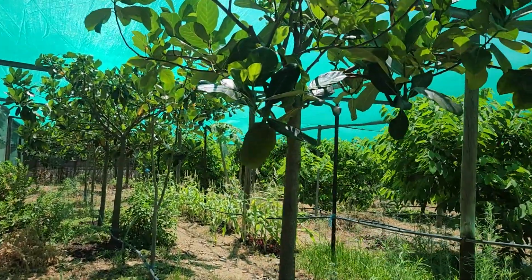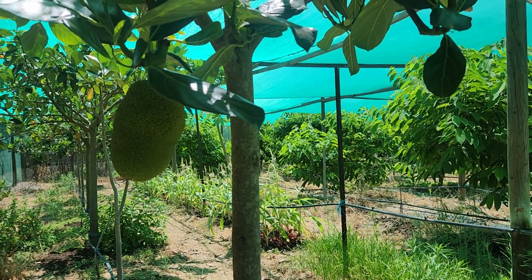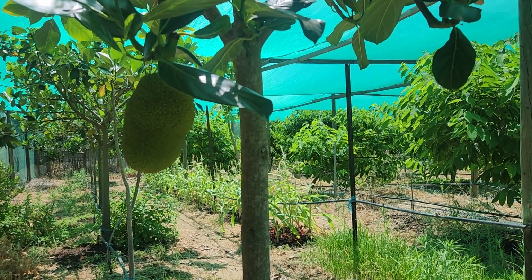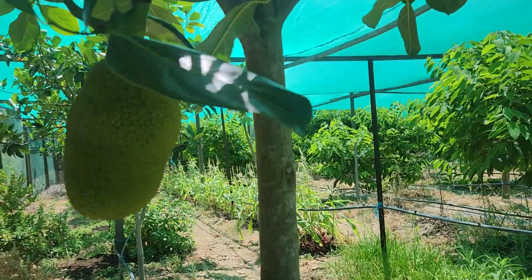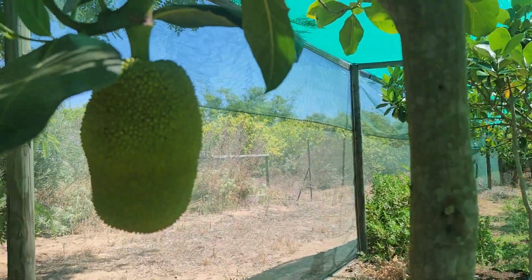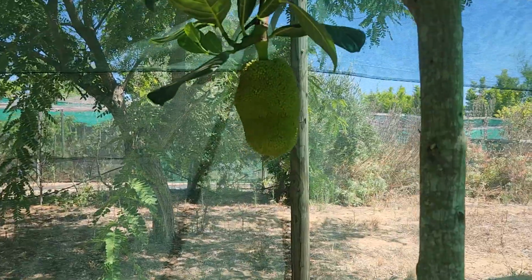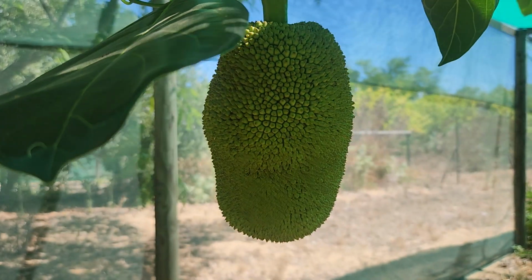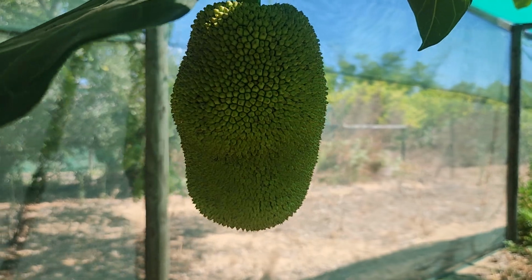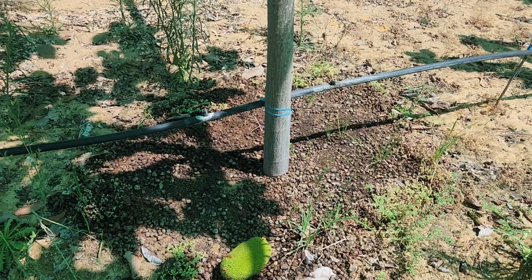So this one here, I don't know if I showed you last time this update. This tree had 2 fruits, and now there's only 1. And I noticed like a week or so ago, or 2 weeks ago, the stem of the jackfruit was a bit yellow, and I was a little bit concerned. I'm like, oh yeah, probably it's gonna drop. And look at it now. It has dropped.